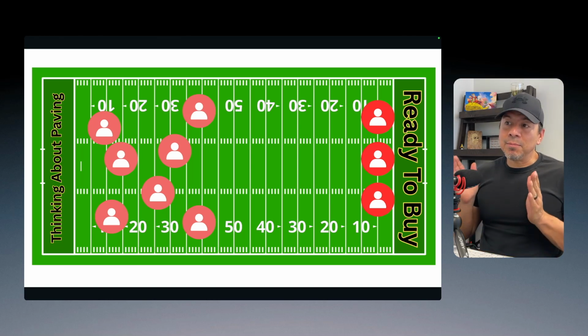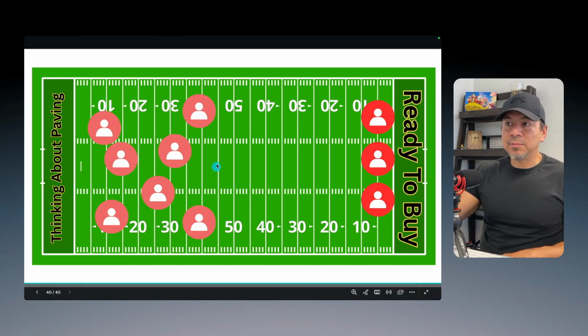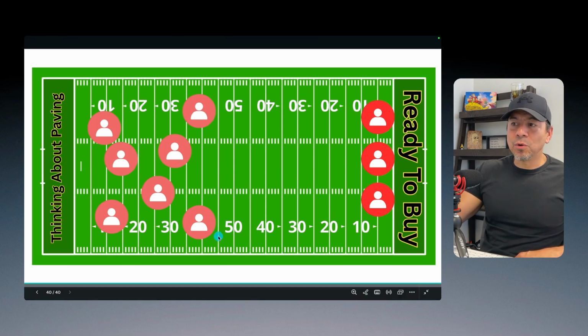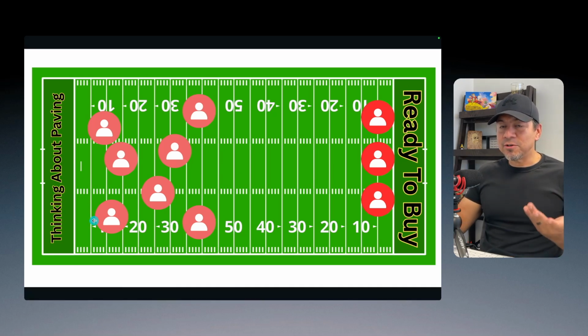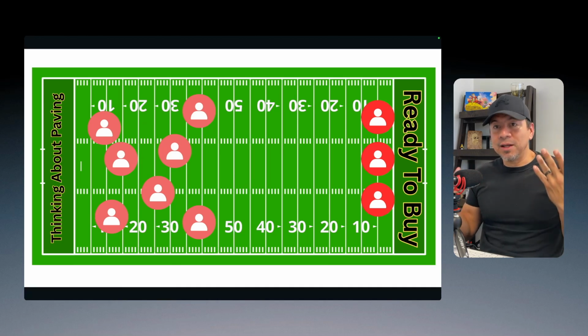But the method that I'm learning is that there's still a large group of people at any given time that are looking for asphalt paving services. They have that problem, but they haven't reached this far along on the football field and are ready to buy. And this is what you are aiming for with Facebook. This is what I'm starting to figure out and understand. Will this work out? Hell, I don't know. I'm trying it and I'm going to try to crack this puzzle to make this work.